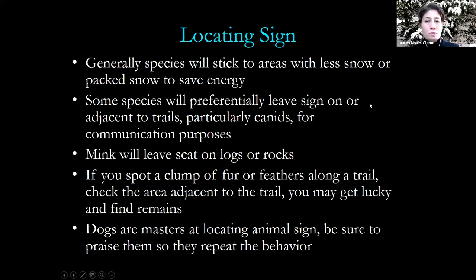Some species will preferentially leave their sign right in the middle of a trail. This is especially true of canids. So coyotes and foxes will tend to leave their feces and urine in the middle of a trail or always on a trail. And that's because they're using it for communication. They want whoever's coming through to know that they're there.